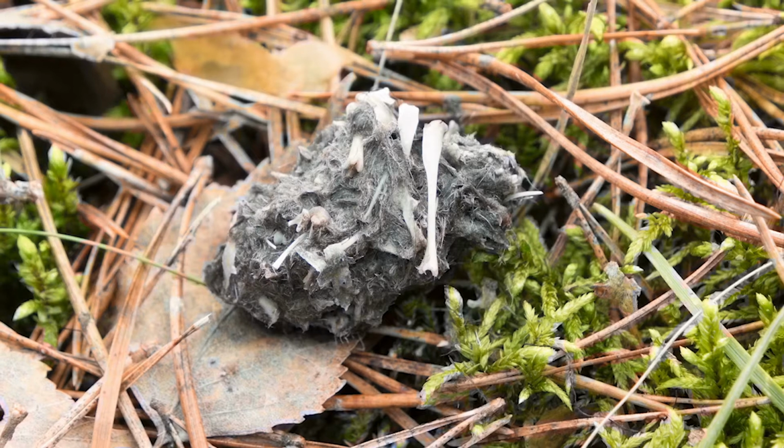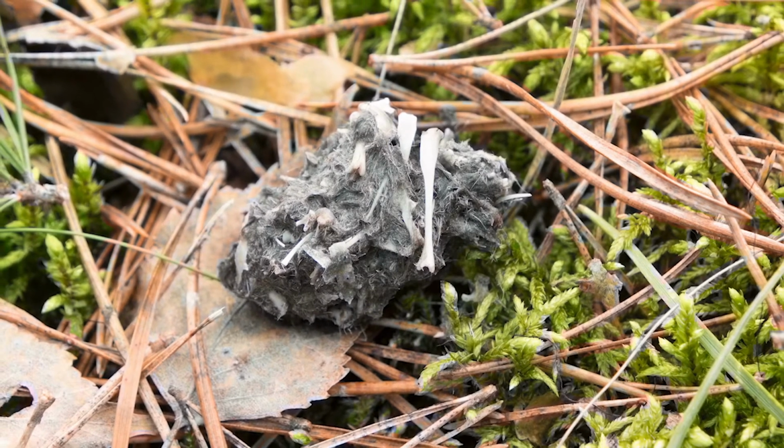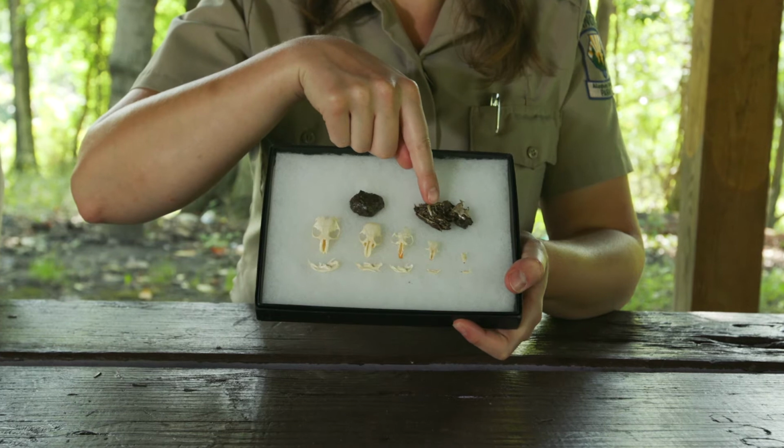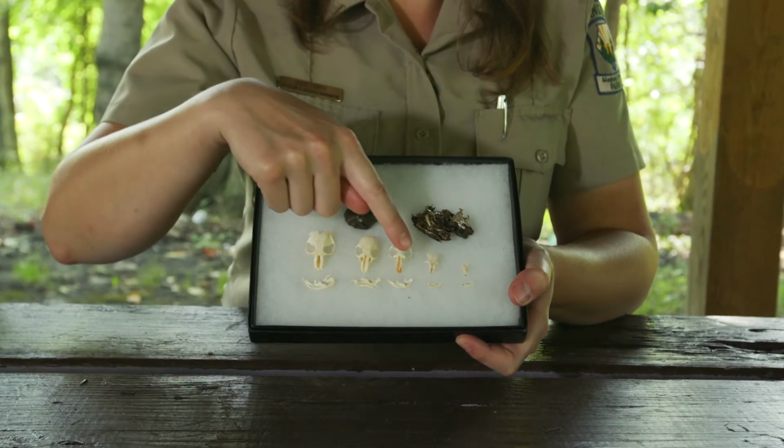It's one of the ways that you can know that there is an owl in the area. They are called owl pellets. We have an example of what one looks like right here. And you can actually dissect those owl pellets and take them apart and see what is inside of them.